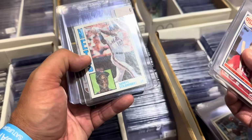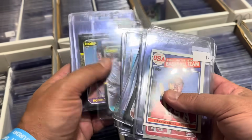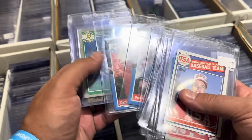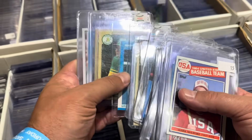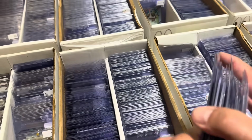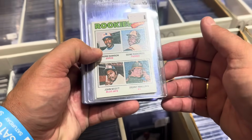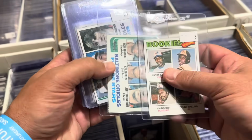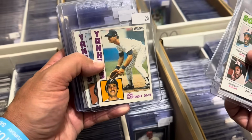And so what I've been trying to do is pick up one or two every couple of months over the last little while. So I was looking in here to see, all right, Mo, I haven't bought anything from you in a little bit, so do you have anything that I could add to the collection? You got a nice Dawson rookie. I thought about that because I was like, well, I could TTM it. You got the Cal Ripken rookies and the Don Mattingly O-Pee-Chee.